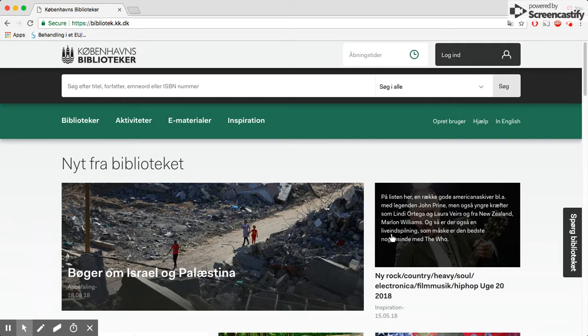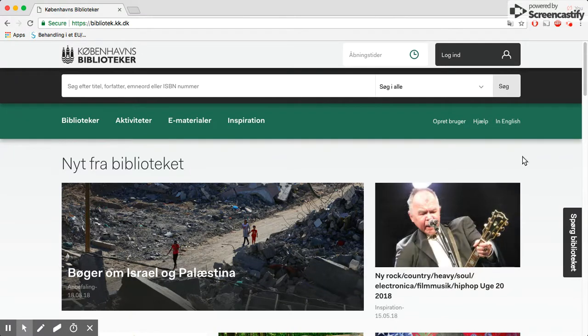Now, I have opened up the Copenhagen Library website here. Now, it is in Danish. I'm using Chrome, so you could change it to translate it into English. And also, you can see here's a button that says English. But I'm gonna carry on with it in Danish.